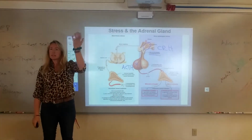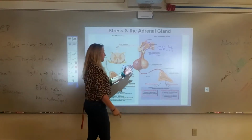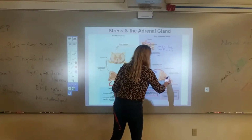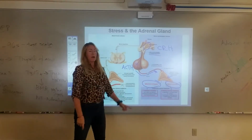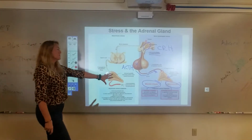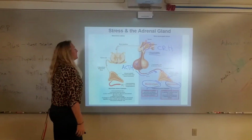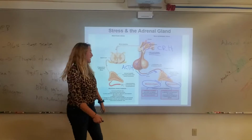Stress, stress, stress coming in, CRH dumps into the capillaries that travel to the pituitary, which starts releasing ACTH. That travels in the blood and tells the adrenal cortex to start pumping out glucocorticoids and mineralocorticoids. So aldosterone, cortisol, now you've got those supplementing other hormones that are already in your bloodstream. So now cortisol goes up, aldosterone goes up. This is your body's response to dealing with long-term stress, okay?